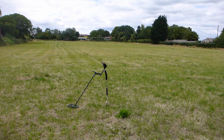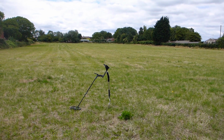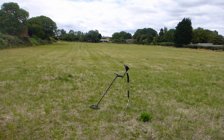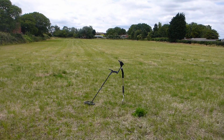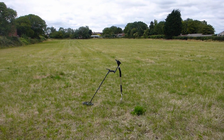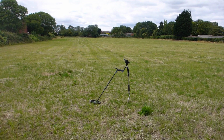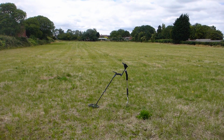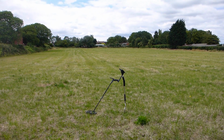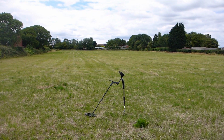Well, we're going to go. I'll probably set off up this side again, where we got that George III farthing. The other side was just mostly rubbish coming from the farmhouse, and we managed to identify it was an egg poacher, that thing with the four big holes in it. I'd never seen one of them before. So let's see what we can get out here.